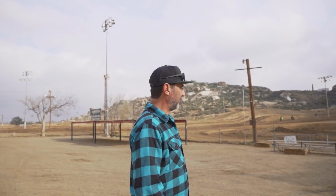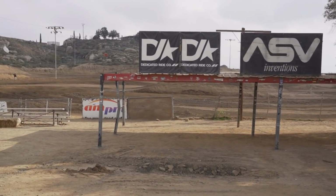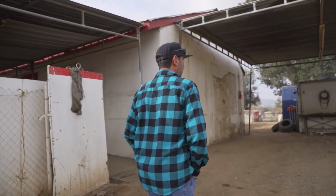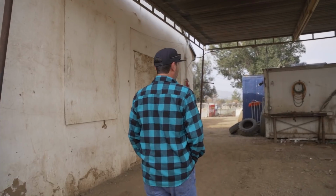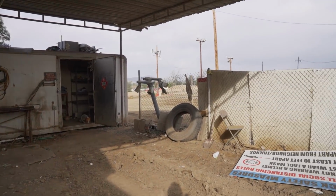So many times I've pulled in here and smacked my head trying to get the bike out of the truck. So I'm going to put some new stuff in here. So yeah, we're just going to be coming through here, Dylan, and cleaning up some stuff and moving some dirt, just getting the stuff from the vehicle maintenance stuff.